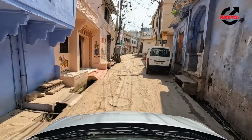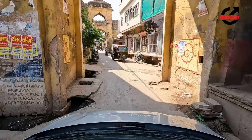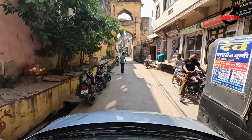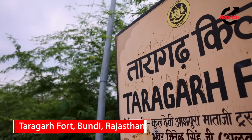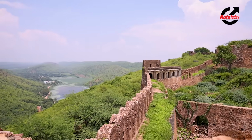Bundi presents itself as a small town with the quintessential Rajasthani vibe to it, chief contributors to which are the remnants of its storied past scattered all over. Bundi's crown jewel is the Taragarh Fort complex that houses several places of interest including the Garh Palace or Bundi Mahal and Chitrashala.